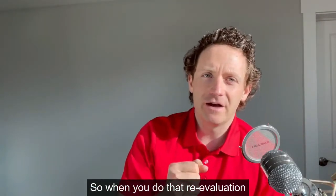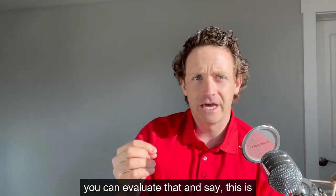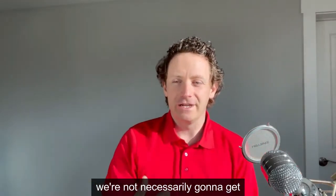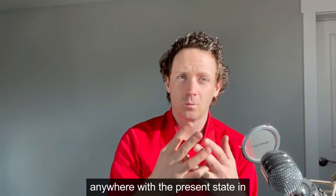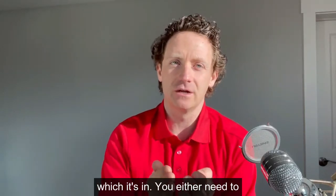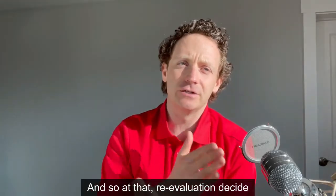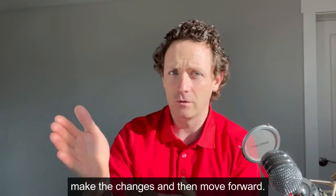So when you do that reevaluation process, when you hit the 12 to 18 no's, you can evaluate that and say, this is a product that can move forward, but we're not necessarily gonna get anywhere with the present state it's in. You either need to change the product or the pitch. And so at that reevaluation, decide which one needs to be changed and make the changes and then move forward.